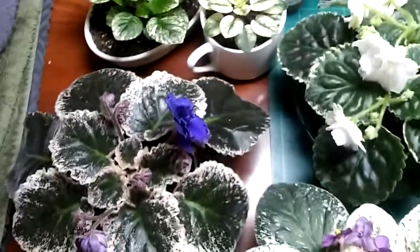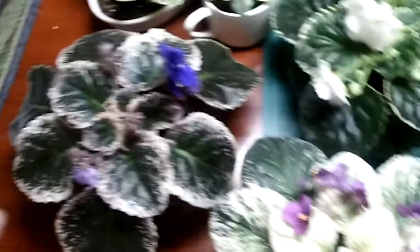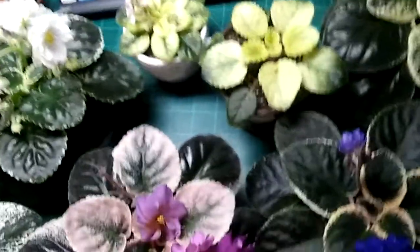Violets that I have. Excuse me. I'm not a professional grower, I'm just a hobbyist. These are just some from the local supermarkets, and I've got a few off eBay and a few other places. This is not all the variegated ones I have. These are just some of the different variegations, some of the different coloring.